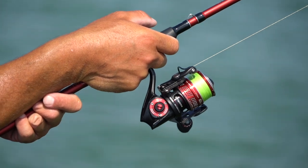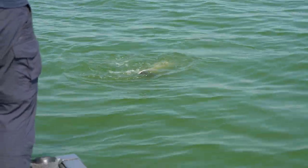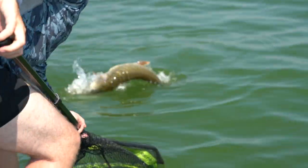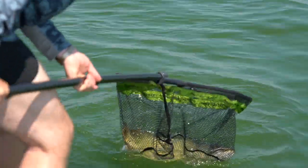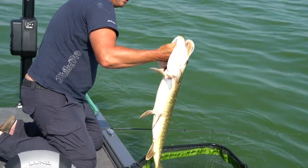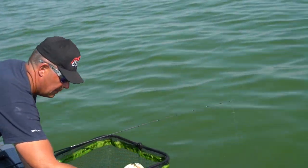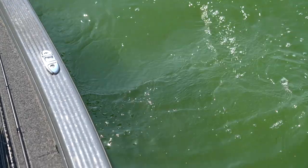Nice action on the instinct rods. A new series. Me. Yes, sir. It's Perch Pro. Beautiful pike. Beautiful pike. Off she goes.